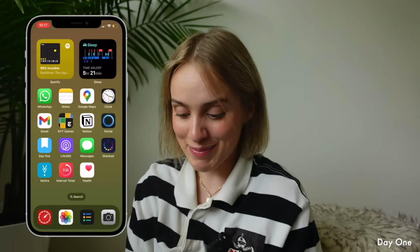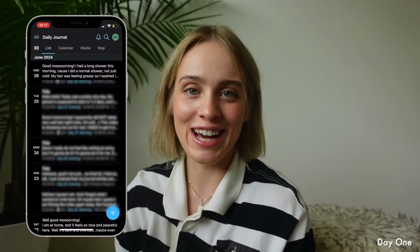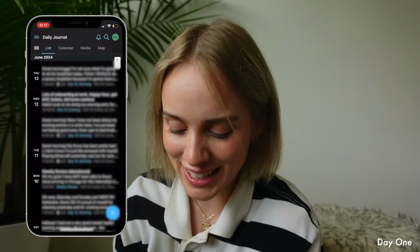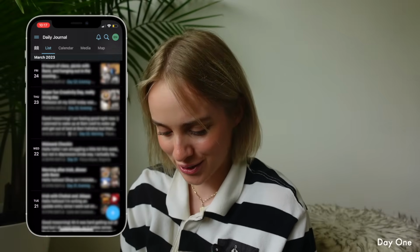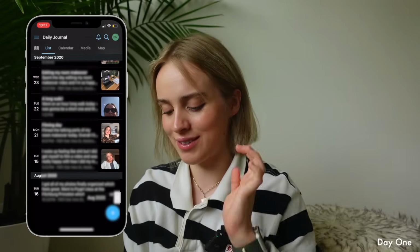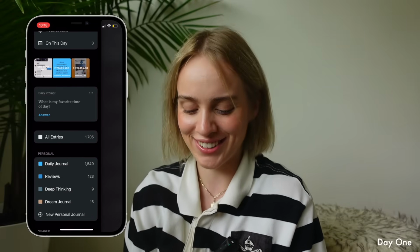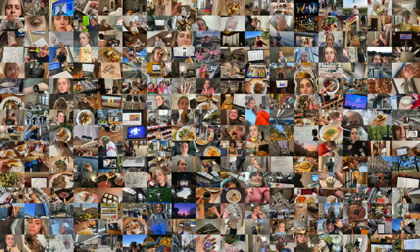Day One is my journaling app. There are few apps that I have been as loyal to as this one. So I wrote my first journal entry on August 16th, 2020. It's been 3 years and 10 months. So I have over 1,500 entries in my daily journal at this point because this is the best journaling app that you can find.